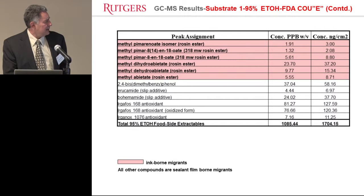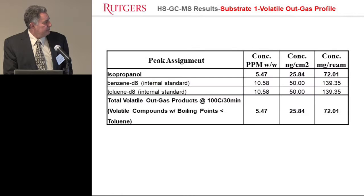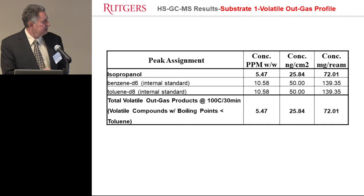So that was the migration testing. Here's volatile, this is MPPO. It found the same compounds, but this is what a solid food simulant would show. It's redundant. Concentrations are a little different because a liquid solvent versus solid are going to give different concentrations. And then we have volatiles. There was not much in the way of very volatile compounds or slow solvents, except for isopropanol, a small amount. But there was a lot of Dowanol DPM, which we found in the migration test right here.